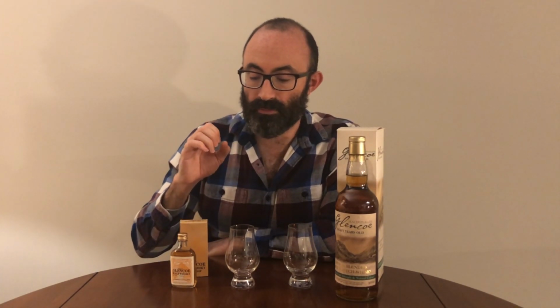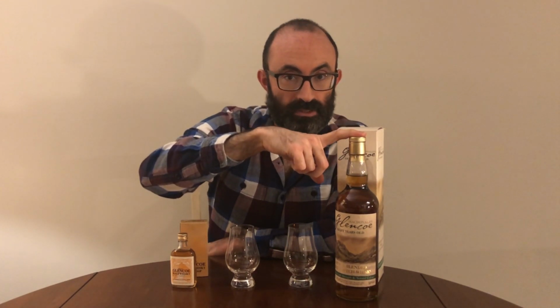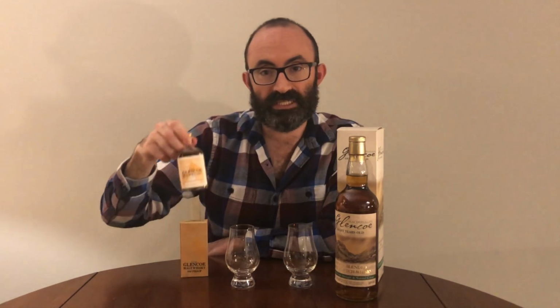Both of these Glencoes are blended malts or vatted malts, which means they're a blend of only malt whiskeys. There's no grain whiskey, there's no column still whiskey, just malt whiskey from pot stills. They are both bottled without any added colorant. They are both 8 years old. And they were both bottled at a high alcohol percentage. This is 58% alcohol, and this is 57.1% alcohol, or 100 UK proof.